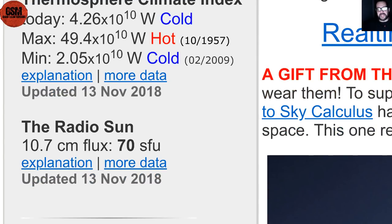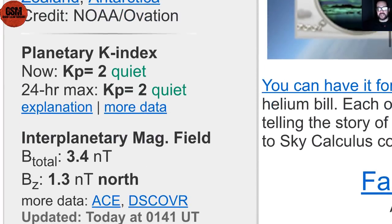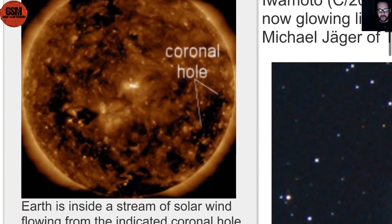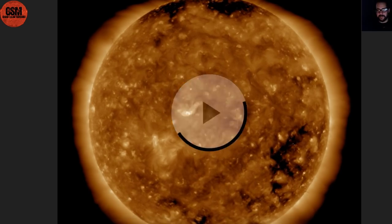Our TCI is at 42 billion watts. And taking a look at our Kp indices, we are sitting at a quiet 2 right now. The 24-hour max is also at a 2. Earth is inside of a stream of solar wind flowing from the indicated coronal hole, which is now turning away from Earth. As we see on the other limb of the sun, we are monitoring the possibility of more coronal hole development.